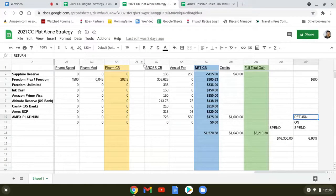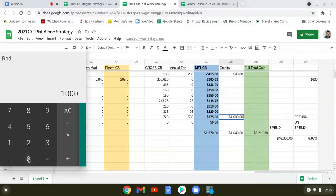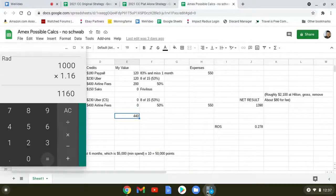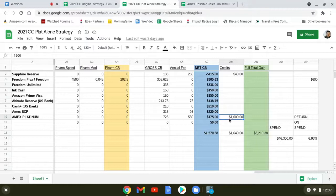And then back to here, how I actually calculated the credit, it would involve the sign-up bonus. So if we pull up a calculator, we know the 100,000 point sign-up offer comes with the card. Obviously, you have to move the decimal 2 to the left to get the cash equivalent. And then I valued it at 1.16 cents per point. So that's 1,160. On this tab back over here, you'll remember I said the credits themselves, airline credit, Uber, PayPal, I valued at 440. So back to the spreadsheet, that's how I got 1,600. And I plugged that in here to the spreadsheet, what I value the credits. And credits includes sign-up bonuses also, just in case that wasn't clear.